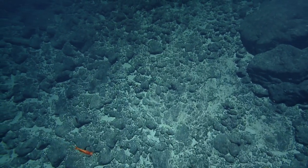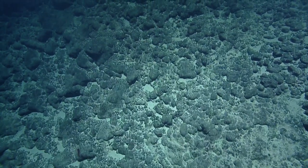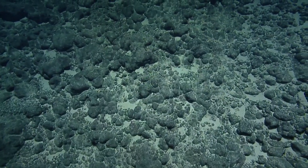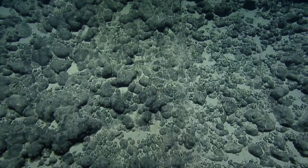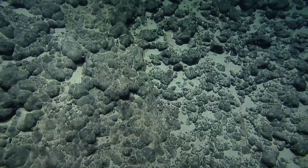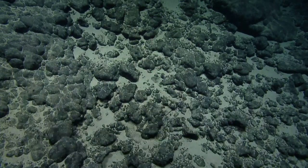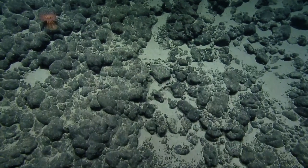Okay. Our shrimp came back. Hello, shrimp. Nice bright red-orange. Yeah, we see a lot of shrimps that color down here. They all seem to be that red-orange color. And you'd think they'd all be the same, but turns out most of them are different. So that makes it very difficult to identify them.